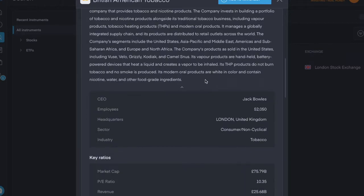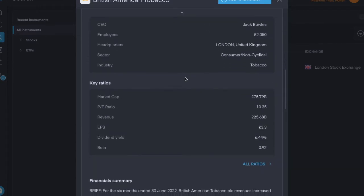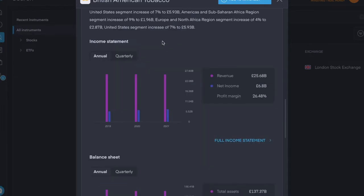It's got 52,000 employees and it's in the consumer non-cyclical sector. Has a market cap of £75.7 billion. PE ratio is 10.35. Current revenue of £25.6 billion. Has an earnings per share of £3.30 and a nice dividend yield of 6.44%. And it does pay 4 times a year, which is not rare, but it's not particularly common for UK stocks. Their annual profit margin is 26%, which is good.